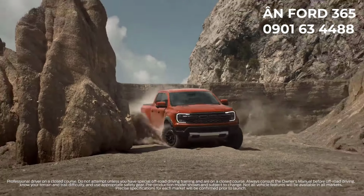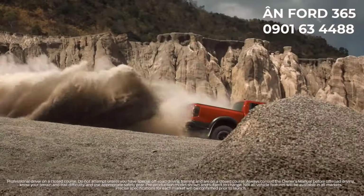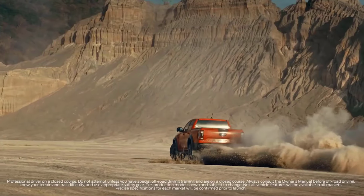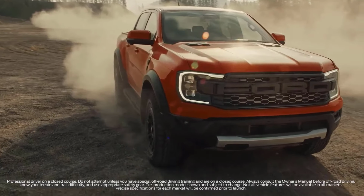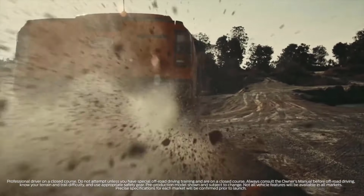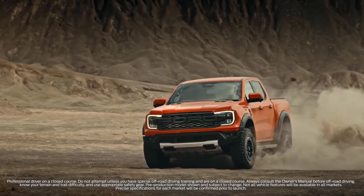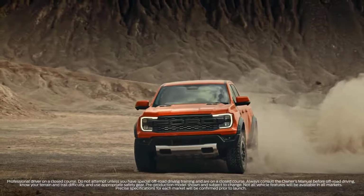This next-gen Ranger Raptor rewrites the rulebook for off-road performance. Excited? How could you not be? It's like a pure shot of auto adrenaline. The next generation Ford Ranger Raptor.